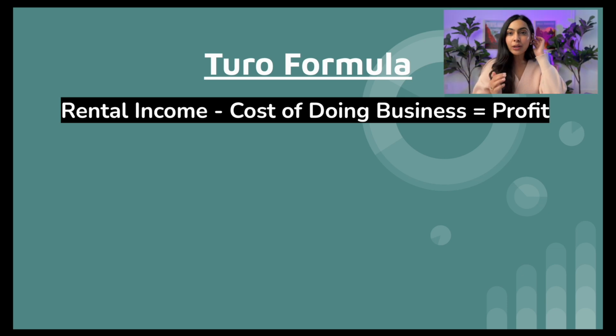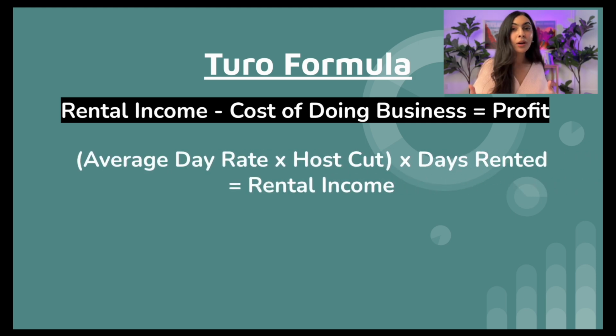But I swear to you, over 80% of the hosts that I talk to don't take this basic step of calculating this formula, which is your rental income minus your cost of doing business, which includes your car payment, your insurance. That gives you what your bottom line is, what your profit is. But most people just get so excited about getting a car and listing it on the platform that they don't do the math. So let's break this down based on everything that we've discovered from our market research.